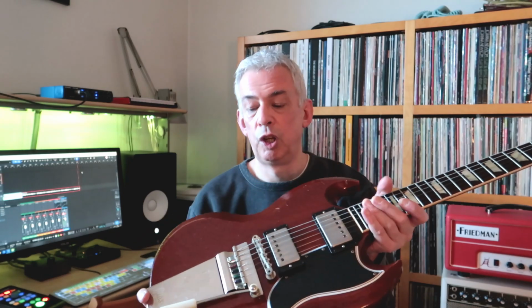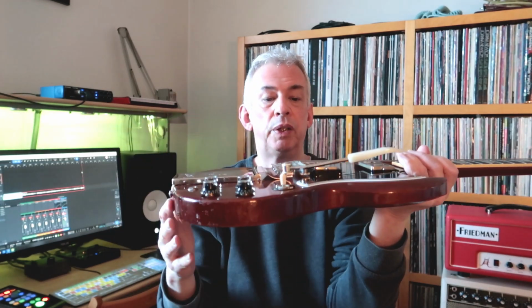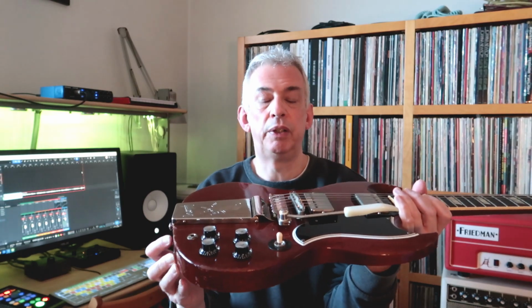So this is my 2021 Gibson Murphy Lab 64 SG with Maestro, and it actually stays in tune. I used to have an SG, a Robbie Krieger model, and it never stayed in tune. In fact, it didn't even play without using the Maestro, because the break angle in the bridge was just too shallow. They just didn't make it right.